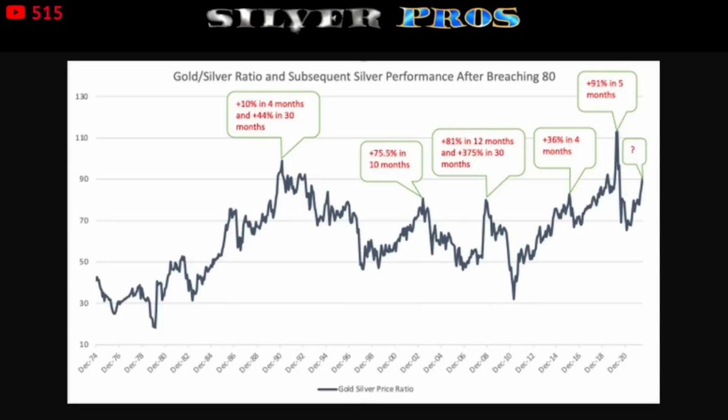In 2011, the ratio fell to almost 30 to 1. And before, probably before you were born, in 1979, it went all the way down to 20 to 1. Can you imagine, SD? Let's say it just went to 60 to 1. Silver would be like $31 an ounce.